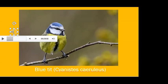And then just to identify it by sight, it's very recognizable. It's got a blue head, white chest with a little bit of black and a little bit of white on its face as well. But hopefully most of you will be familiar with the blue tit.